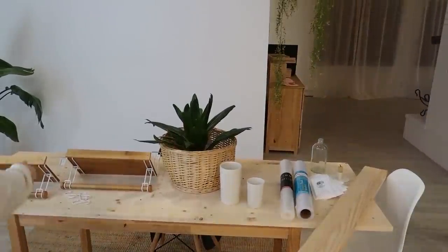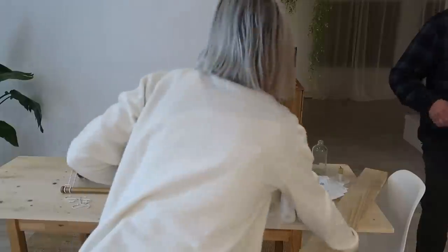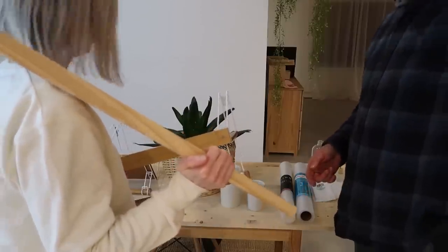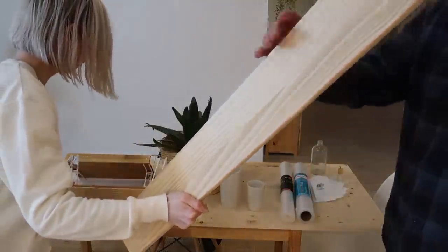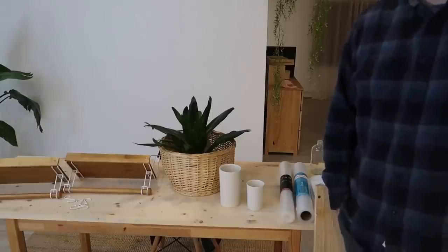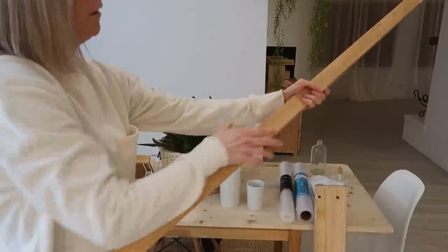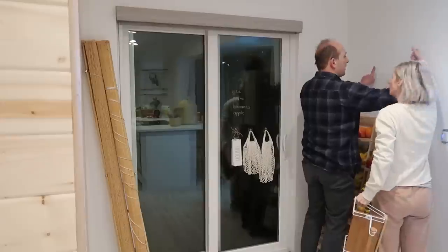I want to put this on there. Can you help me with this? I was thinking we can use this piece. That's the only thing I find over there. There's another one. Okay, I find this one. Is it good? I don't think so.